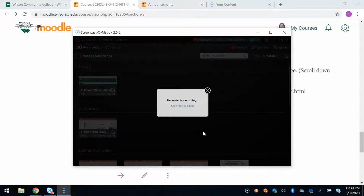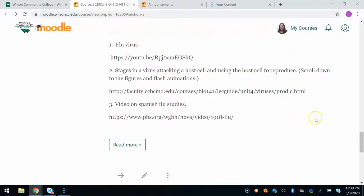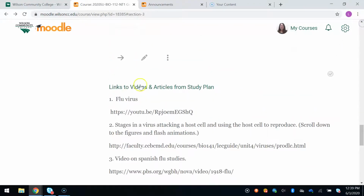on the exams. And then go to the study plan, and at the very least, scroll through and do all the questions within the study plan, even if you don't read anything. But the best thing to do is read through the study plan. And then go to the bottom of the unit, and let me show you, there's one more thing. Go to the bottom of the unit and watch the videos and articles. Go to those links because they come from the study plan.